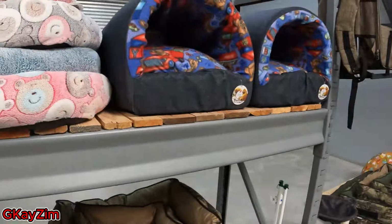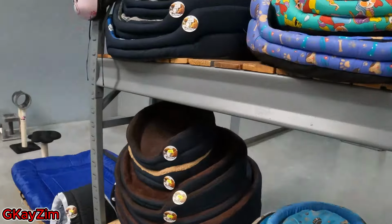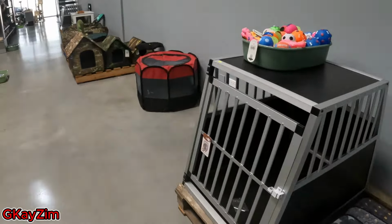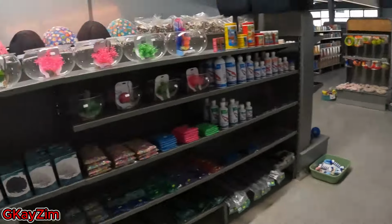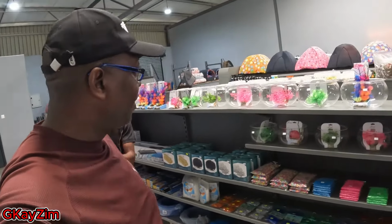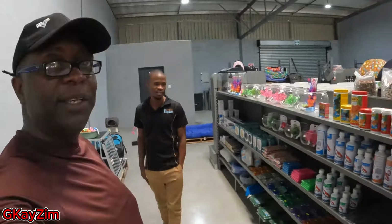And what are these? These are beds for both cats and dogs. Wow. And what about this? And these are beds as well, of different types, the denim ones. And the fleece ones. And this is a cage. So, pet lovers, this is the shop to come. They are here in Pomona Industrial Park. Exactly, you have to support us, guys. Support them. We'll put the link in front of the camera, the phone numbers, and the social media handles.